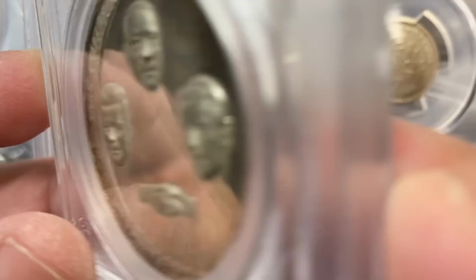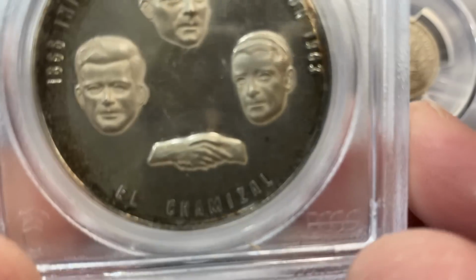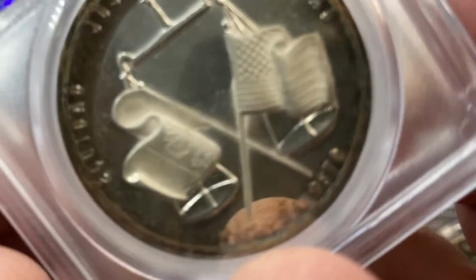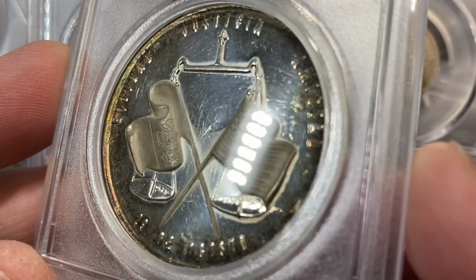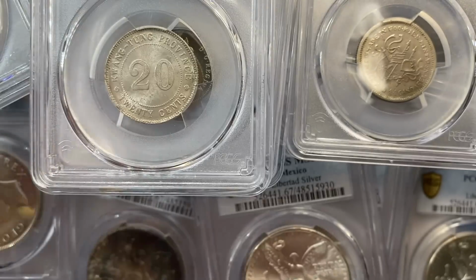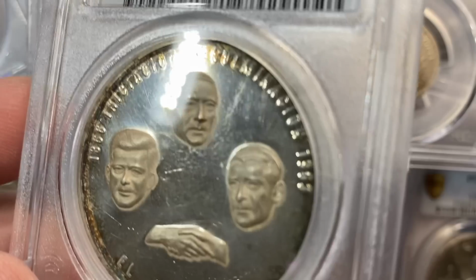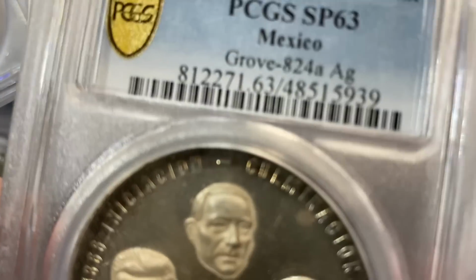And last but not least, we have another coin in a fat holder, but only one fat holder. So there are a huge amount of medals produced, especially from the Mexico Mint. And there are some really epic designs. There are books. I did a video on the Grove book series that you can look at and see. And this is a 1963 medal, SP63.